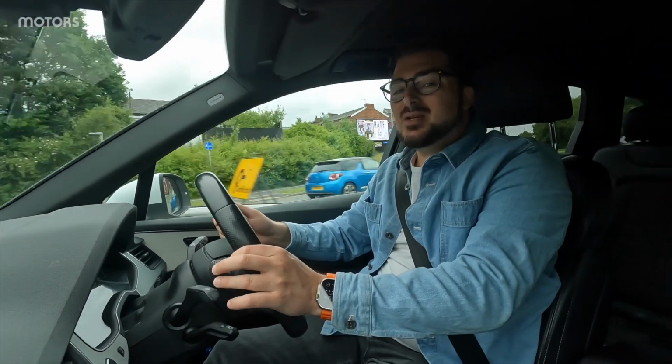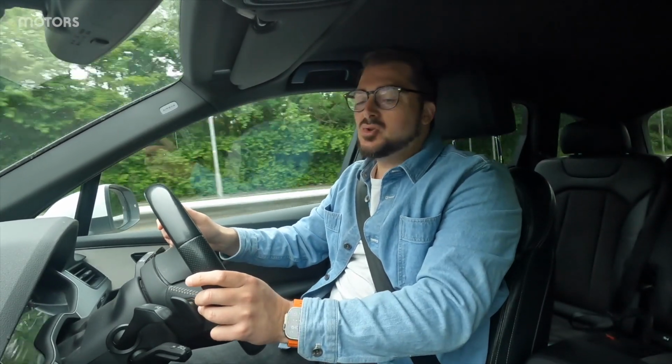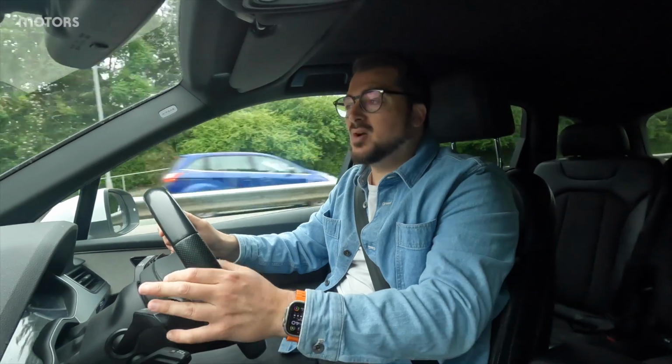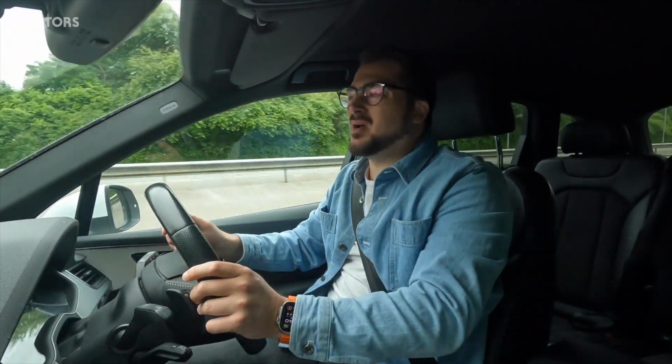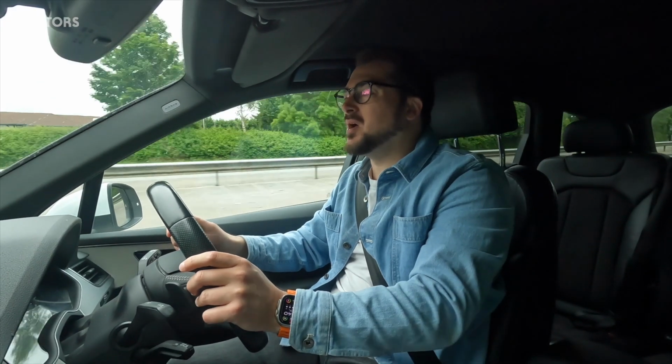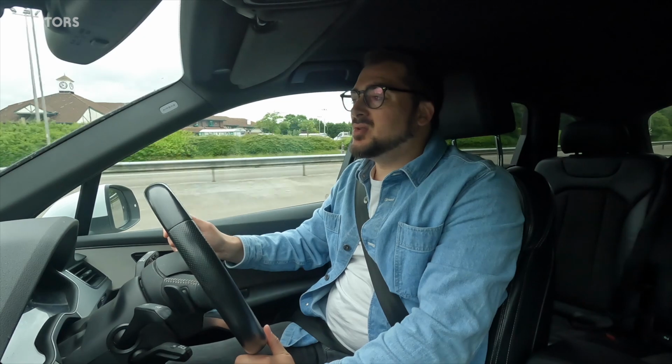Now, the steering is very light. This is not a responsive driving feel, shall we say. You can obviously utilize the drive select modes and change the settings there, but it's not what this car is built for. This car is built for comfort, so the light steering helps make it maneuverable, so it makes sense that you would have it.